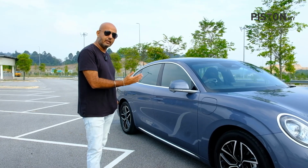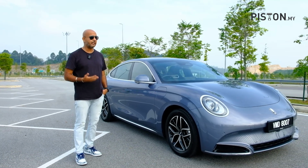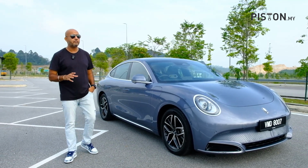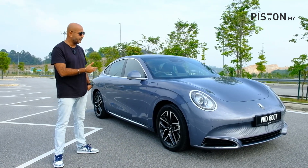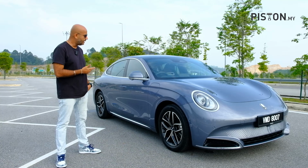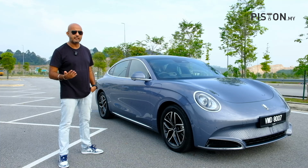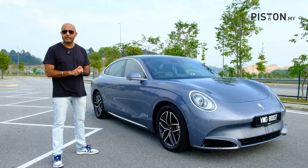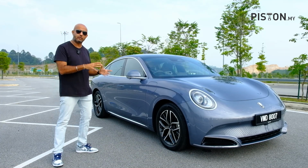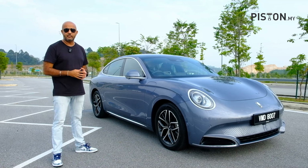So GWM Ora 07 long range. Impressive, nice car to drive, very comfortable, perhaps even spacious enough for your family. I think its range is very decent as well. Design, well, love it or hate it. Design is always subjective. As I said, I'm still on the fence about it. I just do not have anything bad to say about the Ora 07 besides its very subjective design.